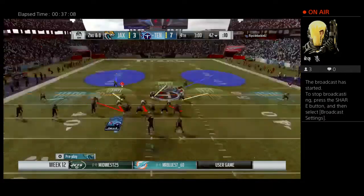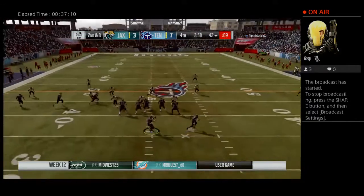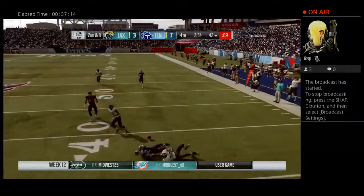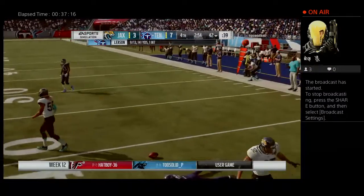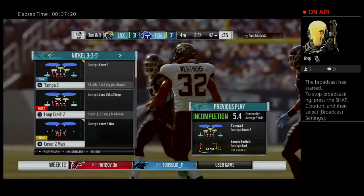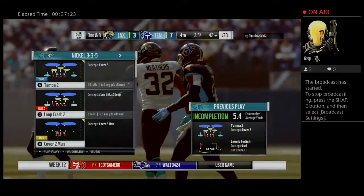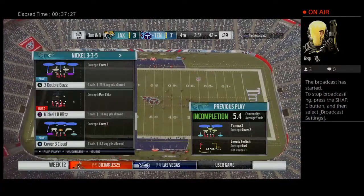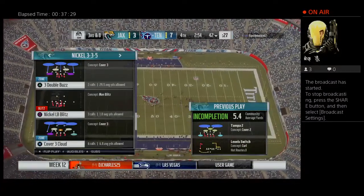All right, now, lucky 56. From the shotgun, he'll look to throw. And incomplete there. A nice hit jars the ball free and brings up 3rd down. Didn't have a receiver open downfield, and as it turned out, couldn't even find his outlet man because of the coverage. It was way too tight. Unable to find anyone open.